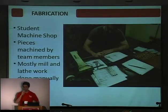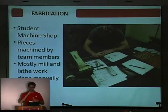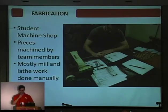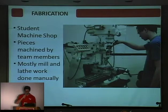And then comes the fabrication. As I mentioned, everything is completely done by students. All of the pieces that you guys are about to see were completely machined by us. We started off going to a machine shop, and we're learning as we go, so we actually have to figure out the position of all the holes and so on. We start machining the pieces.